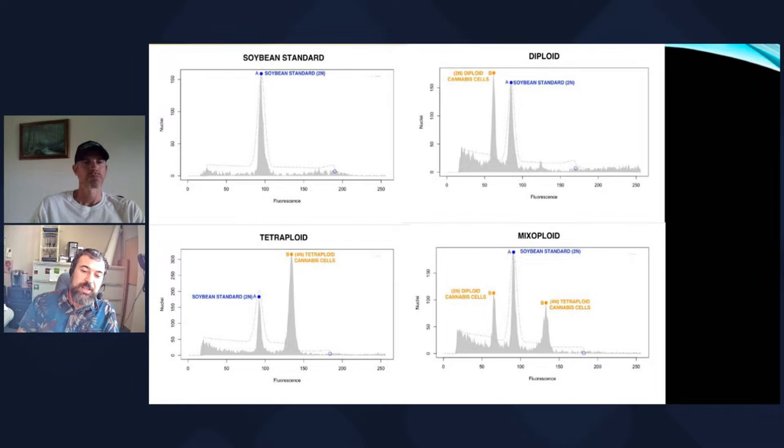In the bottom left, you can see what a tetraploid looks like. Now all of a sudden the peak labeled orange is to the right of the soybean. So our tetraploid plant has a larger nucleus or genome than the soybean, as we would expect. On the bottom right, you can see what a mixoploid looks like. You can see the soybean in the middle, but then you have a peak to the left and to the right. What this is showing is that we have some cells that are diploid, some cells that are tetraploid. In our screening process, we would eliminate those and only keep the ones that are reading tetraploid.